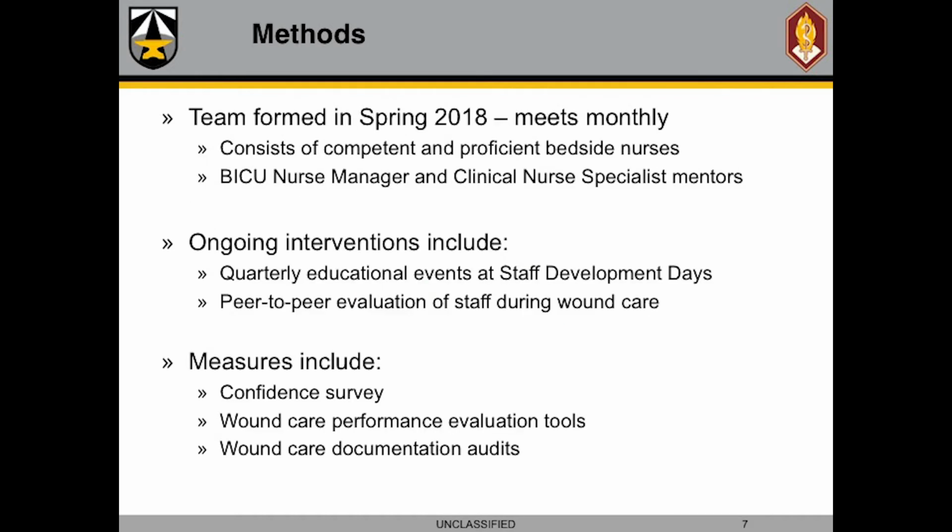So the team was formed in the spring of 2018 and continues to meet monthly. It consists of competent and proficient bedside nurses on Benner's Novice to Expert scale, and the burn ICU manager and myself, the clinical nurse specialist, serve as mentors for the team. It's still very much an ongoing project.